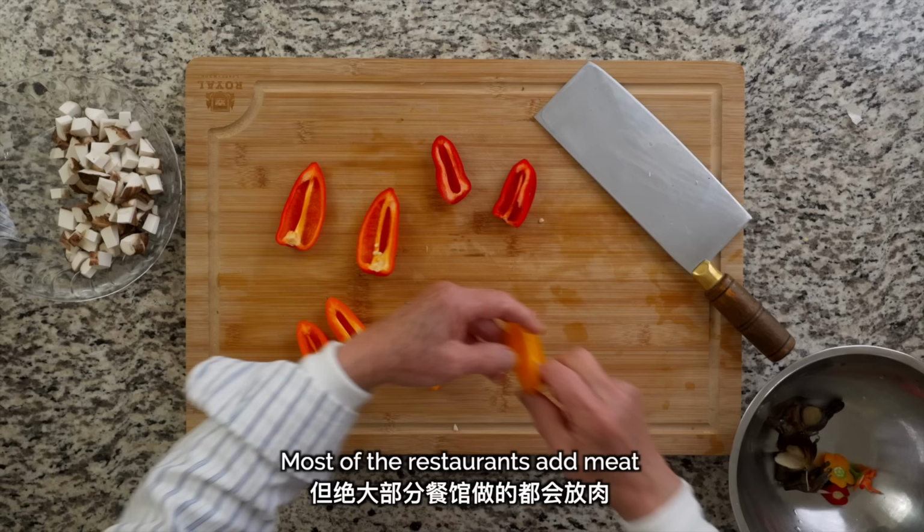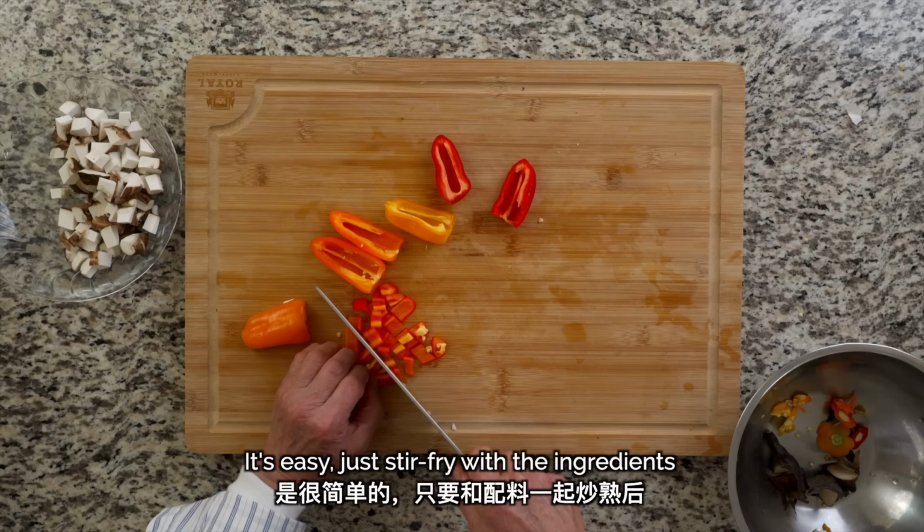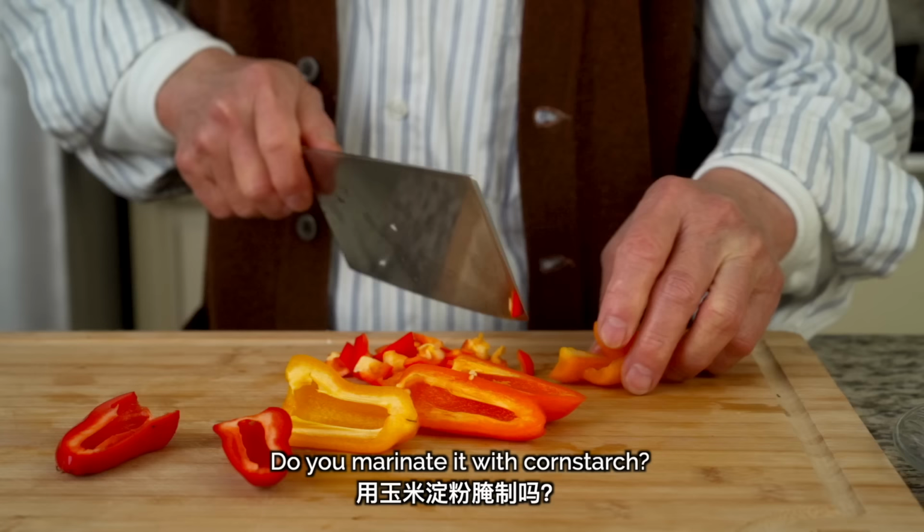我哋平時屋企煮個都唔放肉。阿Cat唔中意食豬肉，媽咪又唔中意食豬肉，咁所以我咪唔落肉咯。In the restaurant, most restaurants put meat. If you wanted to put meat in this dish, somebody really loved pork, what do they have to do? Do you marinate with cornstarch and things like that? You can or you don't, because it's very small amount. Yeah.